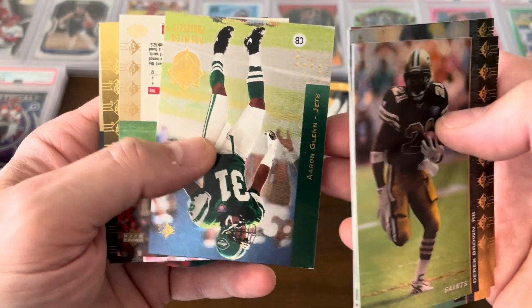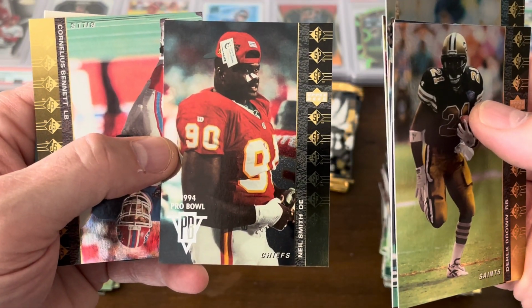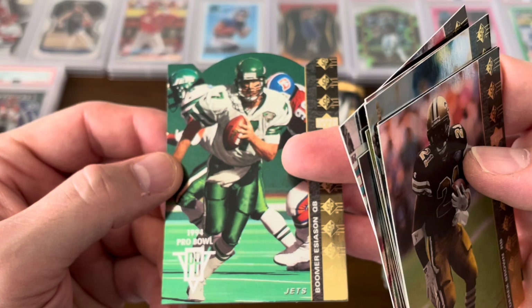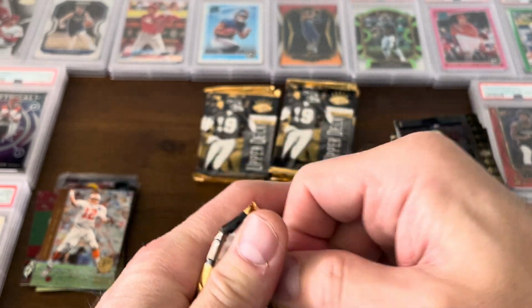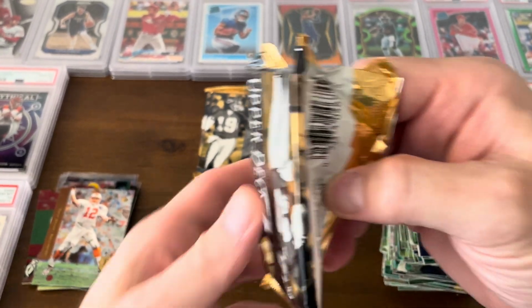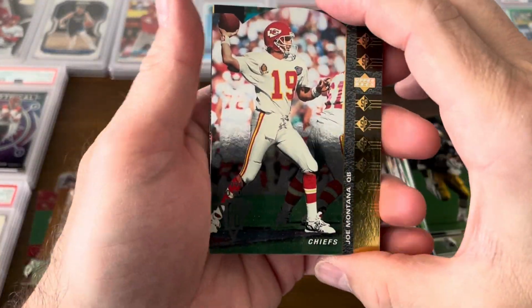Alonzo Spellman. Aaron Glenn. Love that picture. That's a great picture. And our die cut is Boomer Esiason, who you can hear on the radio here in New York. Made himself a nice little career post-football. I mean, those guys, obviously, even the star quarterbacks didn't make anywhere near as much.